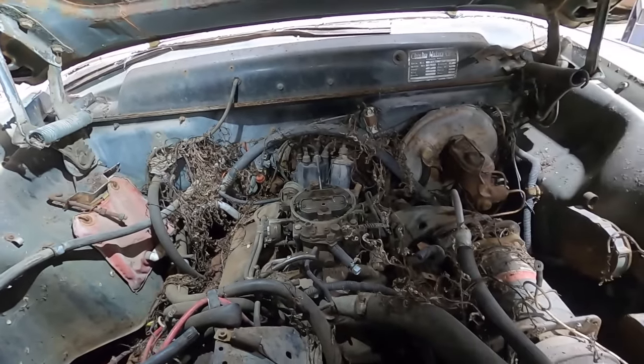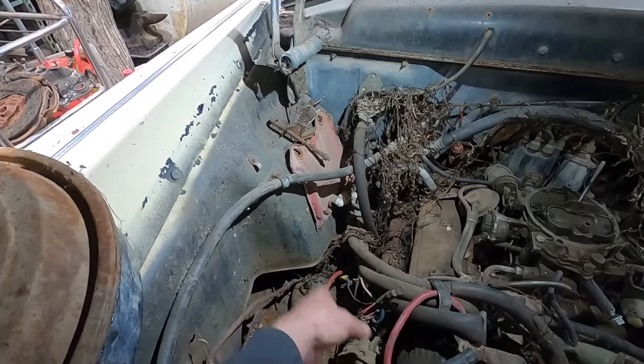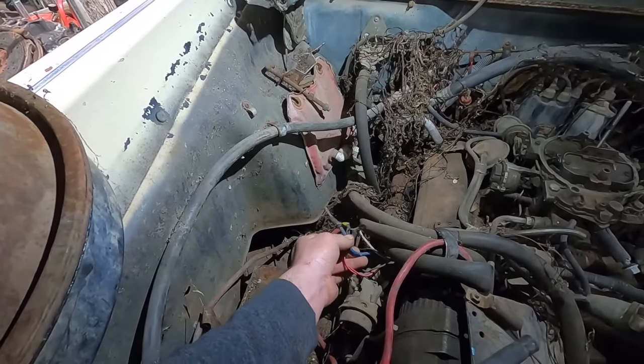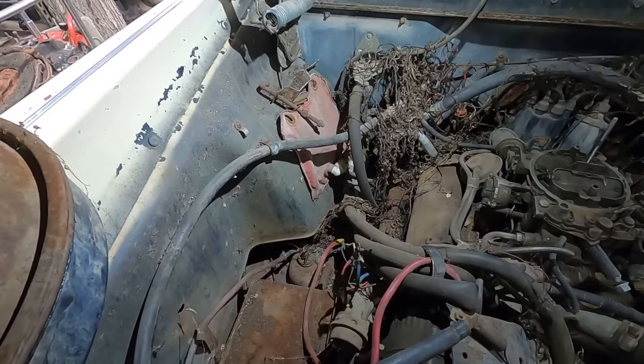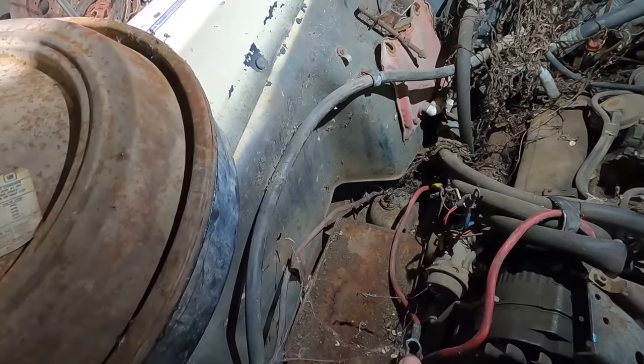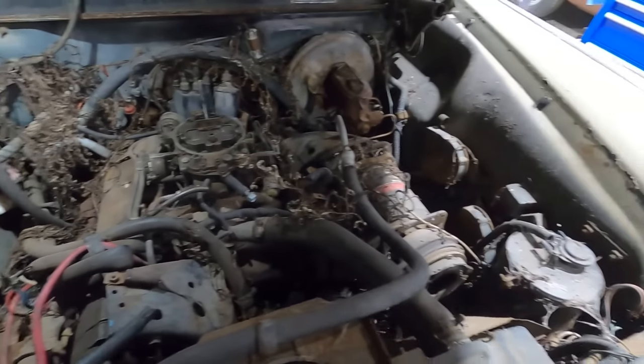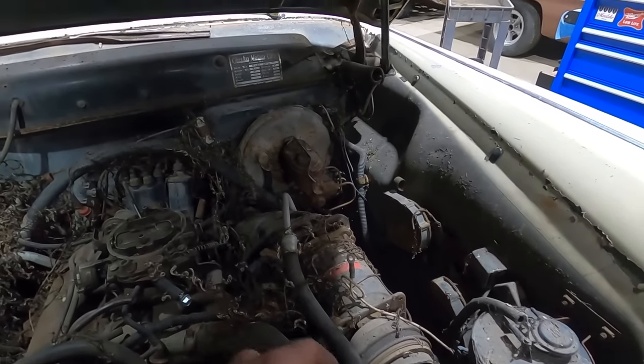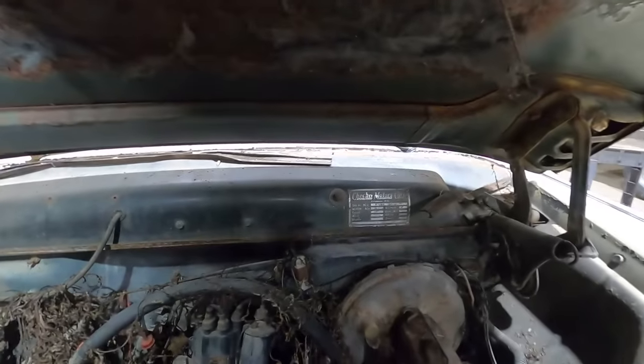Where's the dipstick, Jimmy? Ugh. Oh, somebody stole something that had some wires going to it out of it. Pretty good size wires too, so. Oh, it had a second battery. Oh, that's the battery over there. Never mind. Yeah, it's kind of tight over there. They did have some emissions on it, horn, all that good stuff.